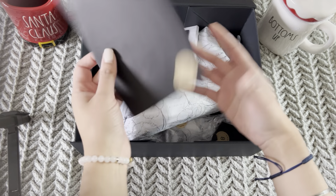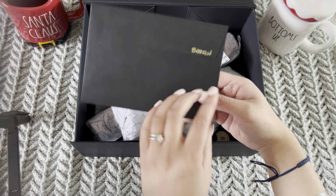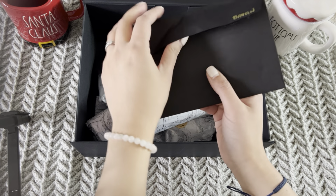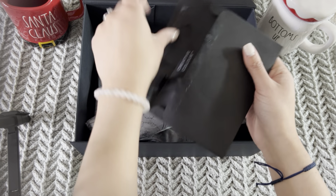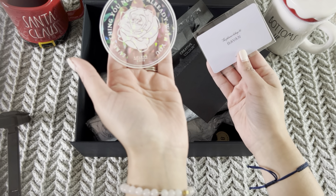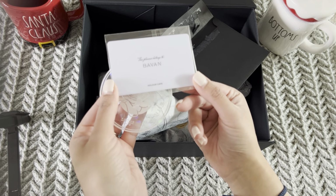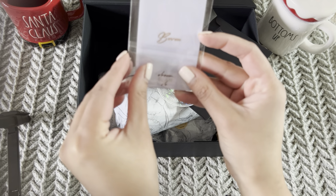So this is number 1, and I'm quite excited for this because it has my name on it, which means something in there is personalised. So day 1, we just pretend this is December 1st. Everything you need is already with you. This planner belongs to Bavin. Oh my God. Got my name on twice. It's got it on the back as well.